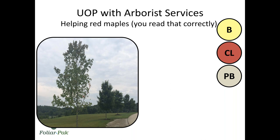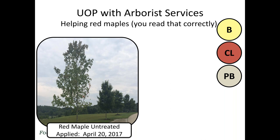And you're now on your own. You've got your own company. You've got your family depending on you. It's all about results. Now this final project that I have up for you is about red maples. They've been particularly hard to turn around. Anybody who knows red maples knows that they're really hard to turn around. You had treated this row of them, but you left this one in the beginning of the picture untreated. What can you tell me about that project?